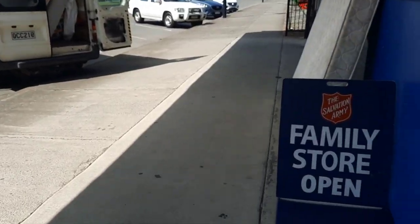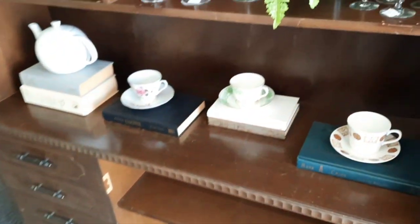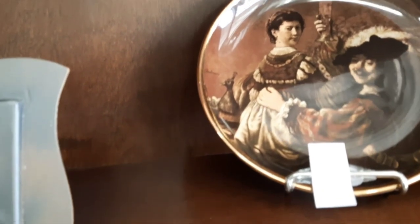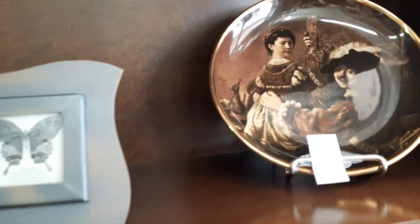Hi guys, today I'm treasure hunting in the town of Matamata, Salvation Army. Let's check it out. Family store. Okay, just walked through the door. Rembrandt, the painter, and his wife.